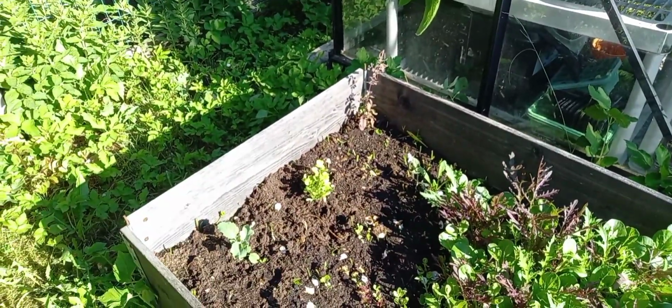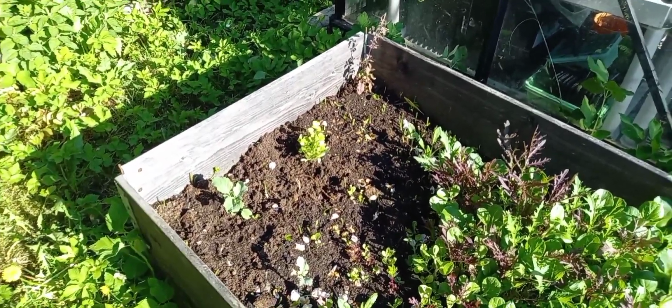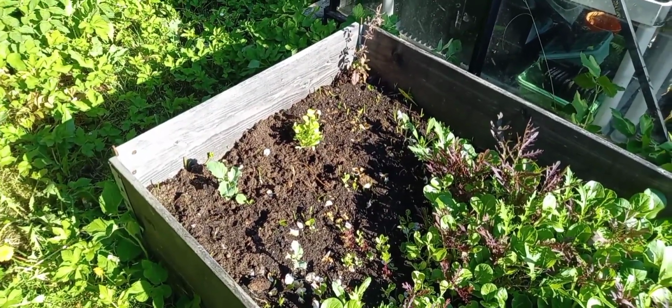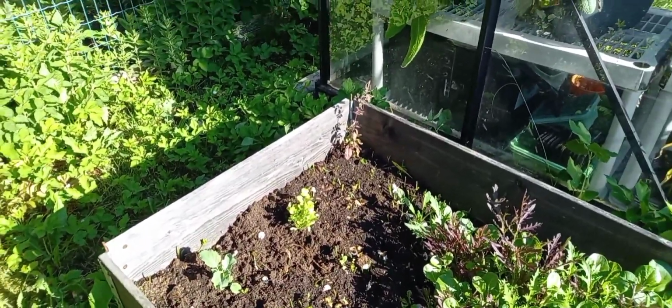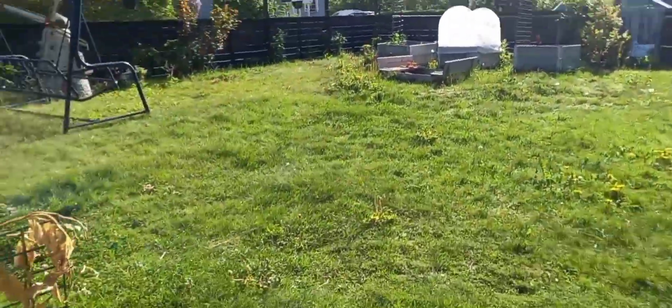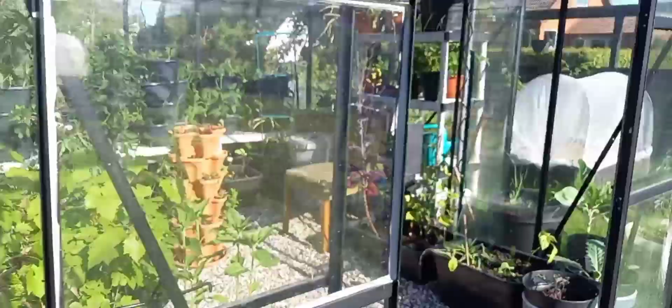Threw some cilantro in here yesterday. It's doing fine. And then I think that is a purple sprouting broccoli. So hopefully that will make it through the winter. That's how purple sprouting broccoli works. I'm a little early on that, but that area grows so slow because it's in half shade most of the day.